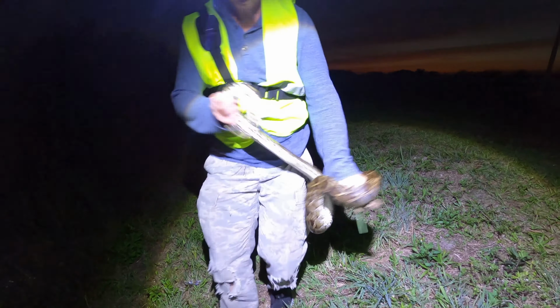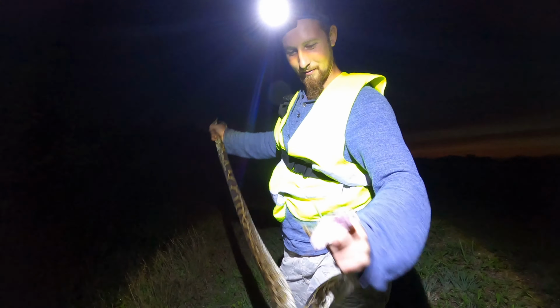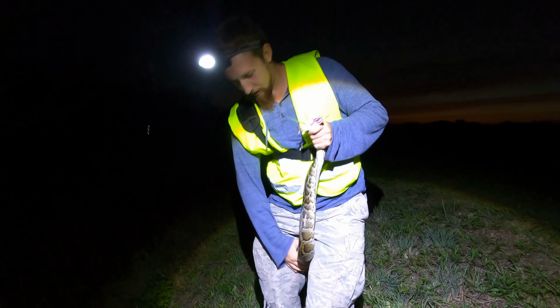Male. Little 7-foot male will start the night off. Yep. Not a bad snake. Very feisty, very bitey, but it's got a little bit weird weather conditions right now.